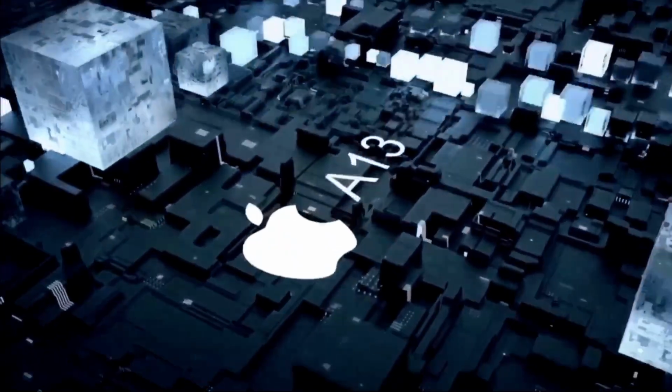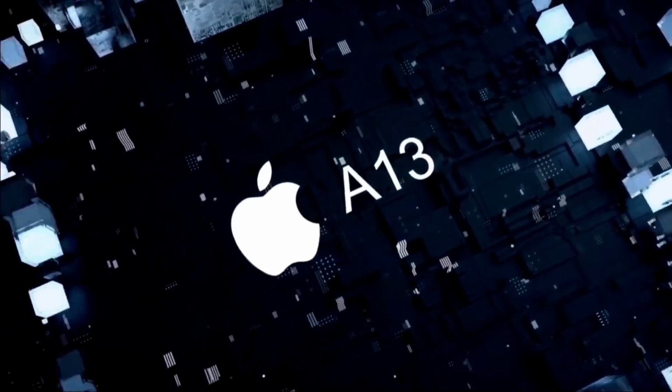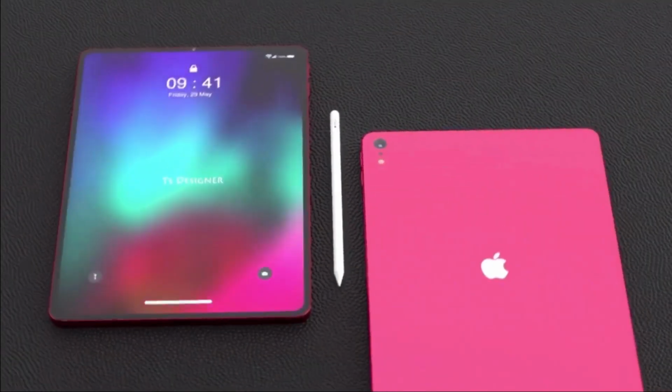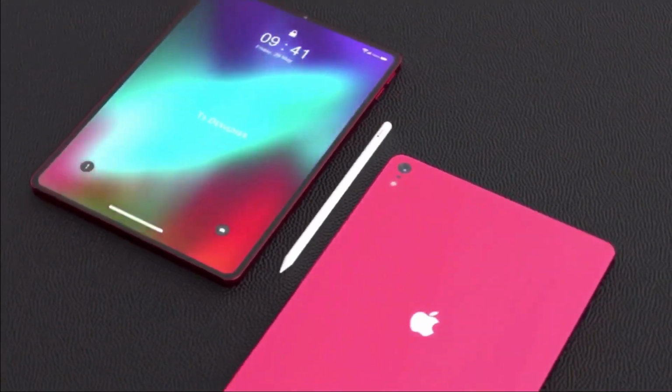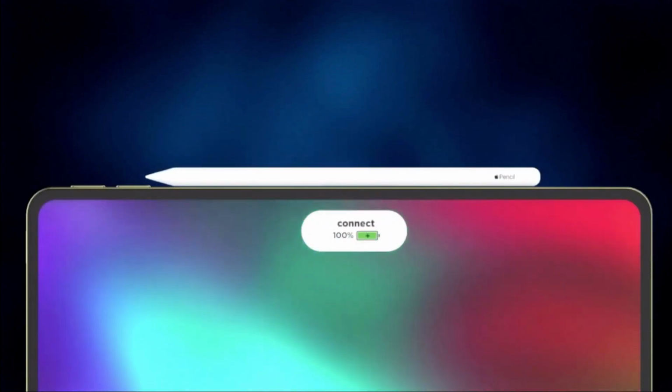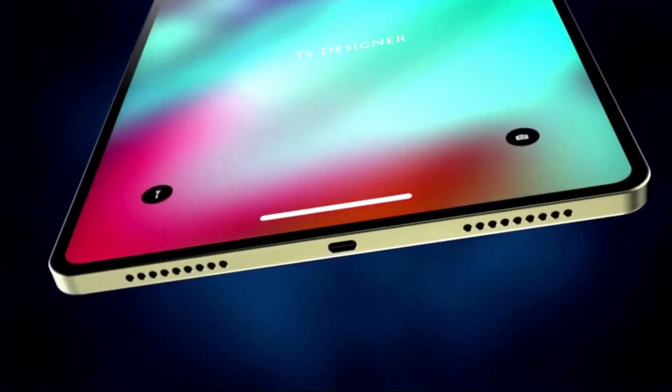The spanner in the works is that a new mini normally gets announced alongside a new version of the Air, but Apple announced a new Air back in September 2020. In fact, Apple also announced a new iPad in September 2020, so the mini was the only iPad left untouched in 2020. So can we expect a new mini soon?